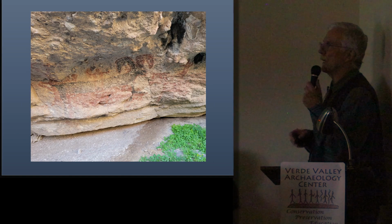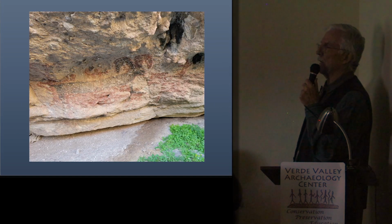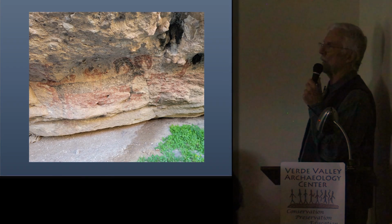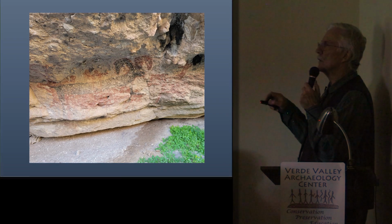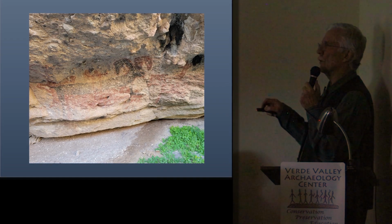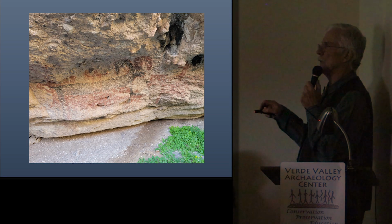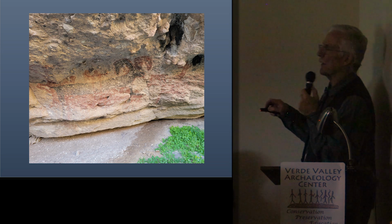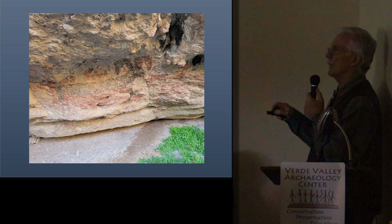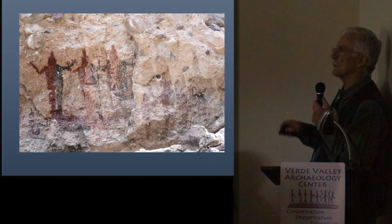And then here's a mountain sheep that's got a black and red body and then black and red horns. And then a mono, or a human, on top of them right here. Look how much smaller this human is than this mountain sheep. To me, that's saying something. That's not random. You can make somebody look big, the same size, unless you do that on purpose.